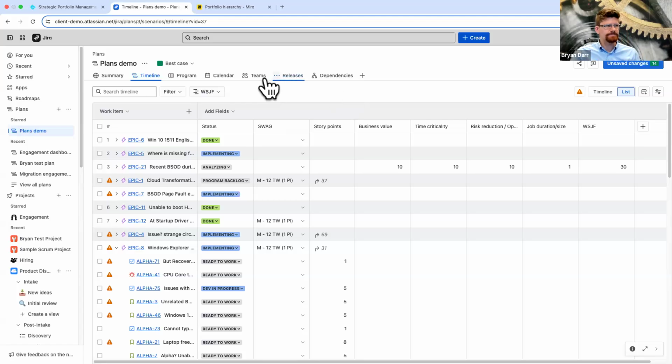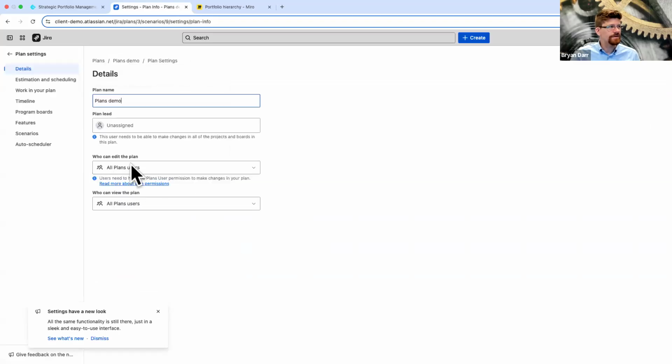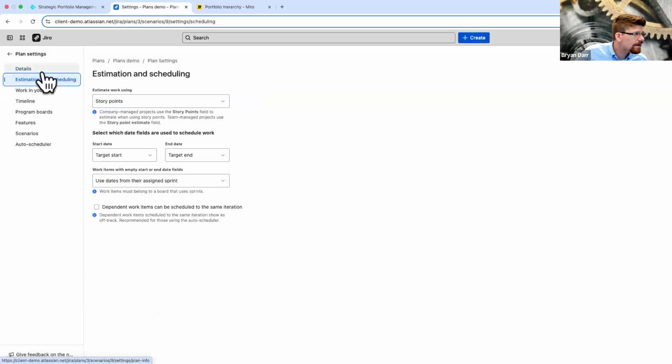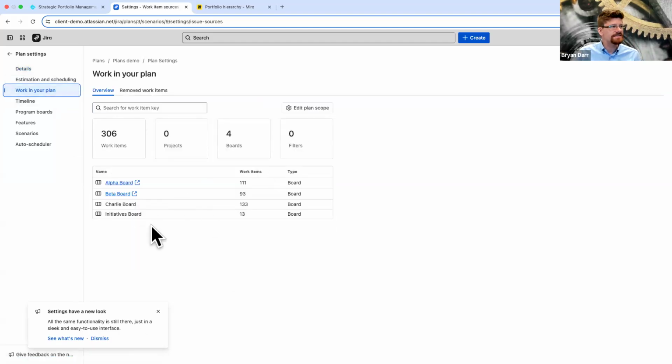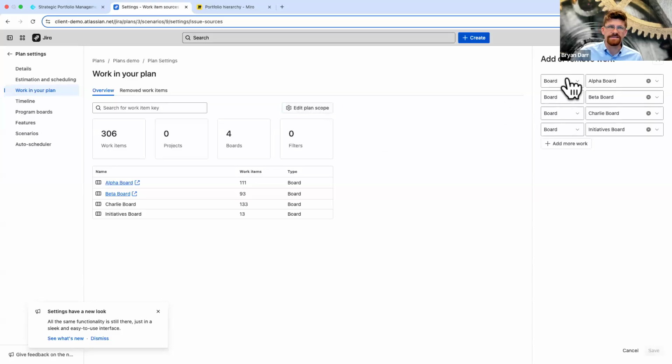So when I'm in plans, basically plans starts in the back end with settings, and I take in where is it? They keep changing this view. Details. I'm looking for work in your plan. There we go. This is a new view. So basically, you update your plan scope, and you can bring in boards, you can bring in projects, or you can bring in filters. Basically, a project is a filter. It's just scope to a project.